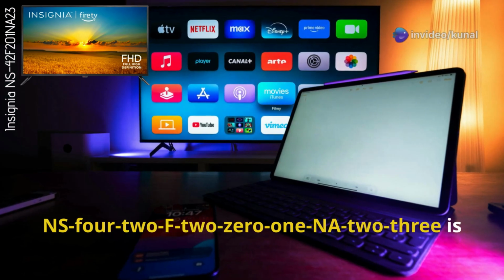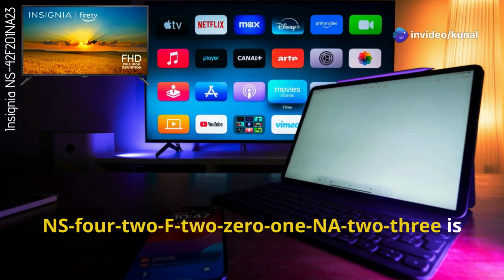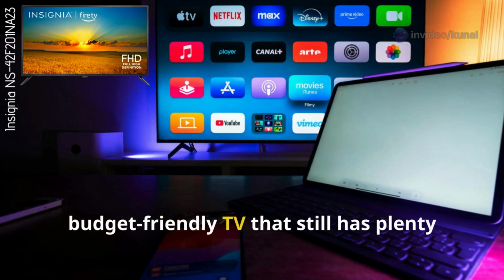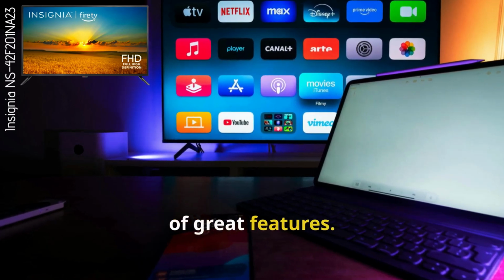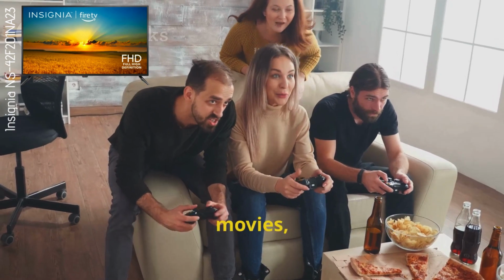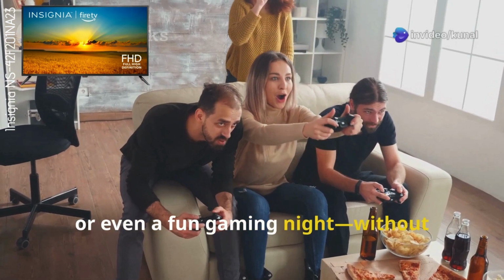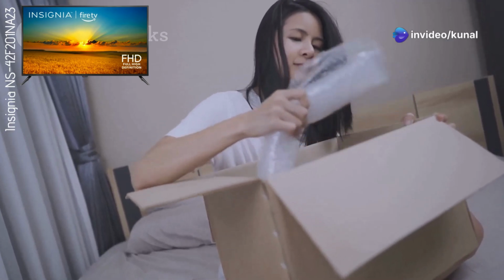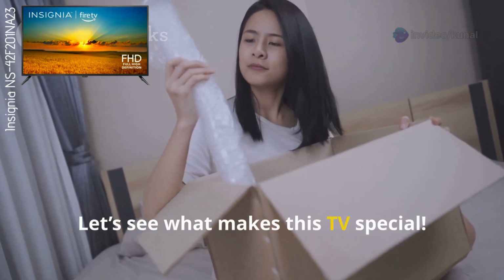The Insignia NS42F201NA23 is a favorite for anyone looking for a budget-friendly TV that still has plenty of great features. It's got everything you need to kick back and enjoy your favorite shows, movies, or even a fun gaming night without spending a fortune. Let's see what makes this TV special.